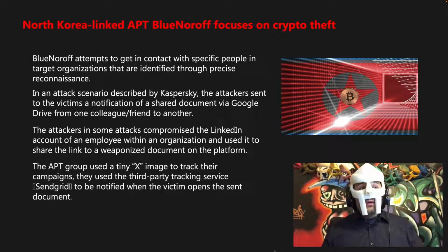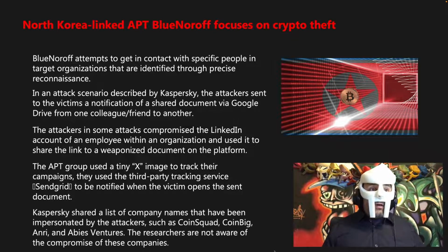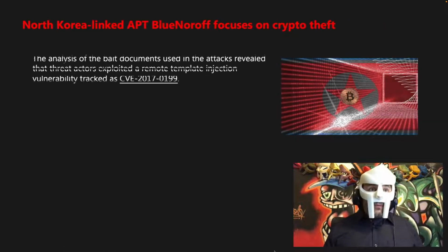The APT group used a tiny image to track their campaigns. They used the third-party tracking service SendGrid to be notified when the victim opens the sent document. Kaspersky shared a list of company names that have been impersonated by the attackers, such as CoinSquad, CoinBig, Henri, and ABS Ventures. The researchers are not aware of any compromise of these companies.